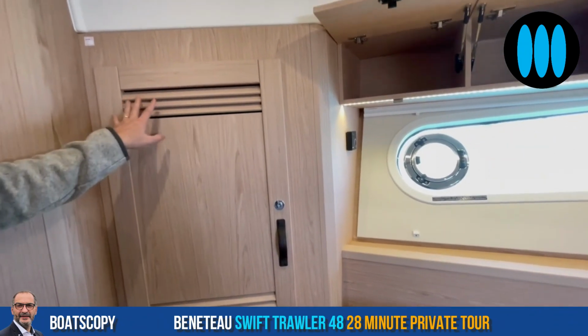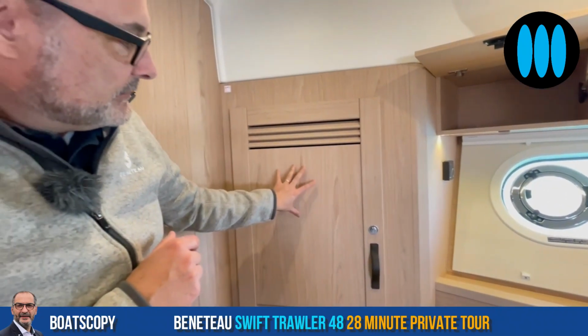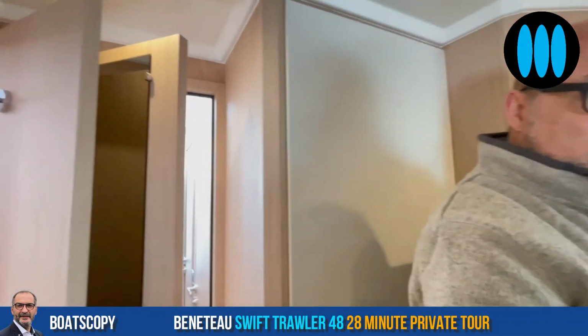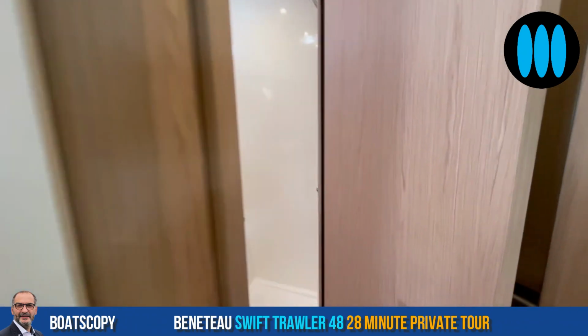And we can also have the oak slats, in this case with a panel, and then you can take this center panel and have that in a cream finish as well. So in combination, there's a lot of choice you can make with the interior decor.